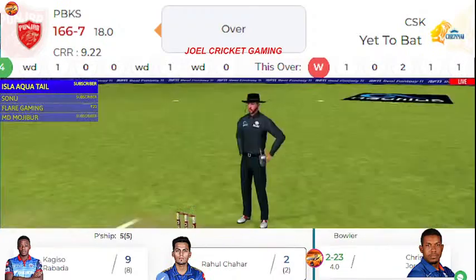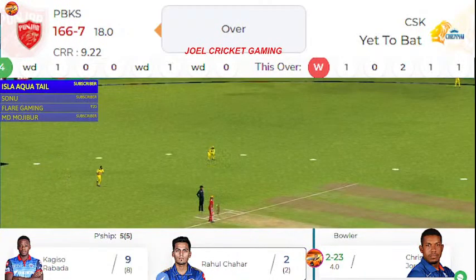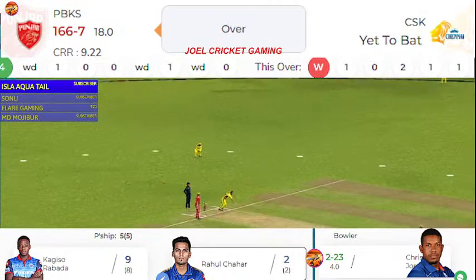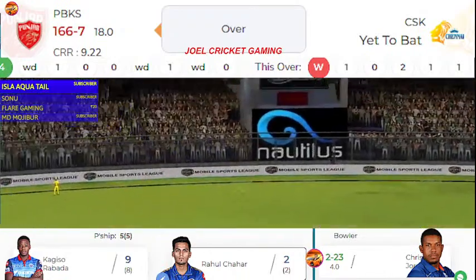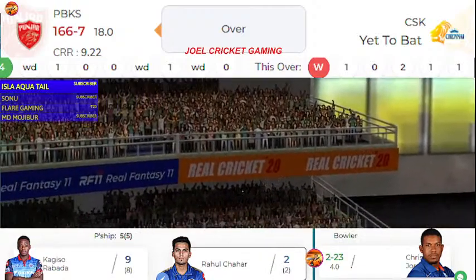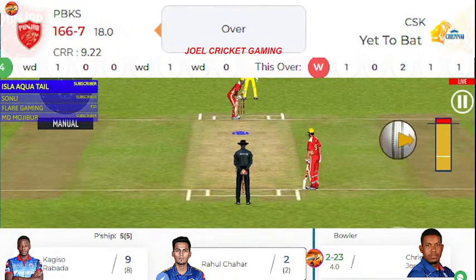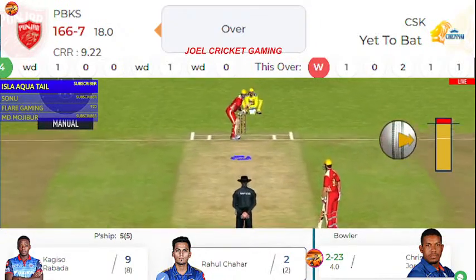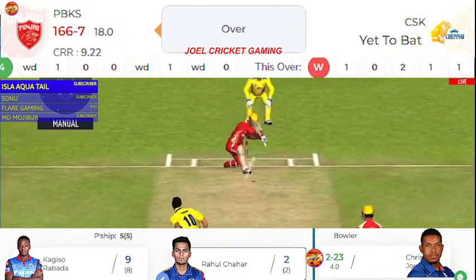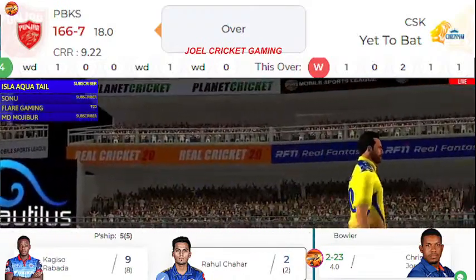Wonderful shot, all the way for six. Tremendous hit. He looks in great touch. He is making the bowler look ordinary here. What's next? Wanted to push into the gap, but the fielder cuts it off.